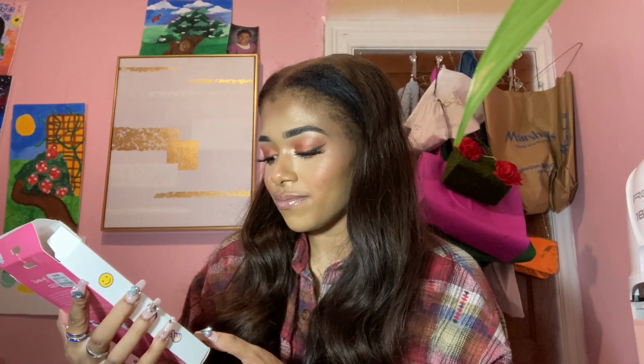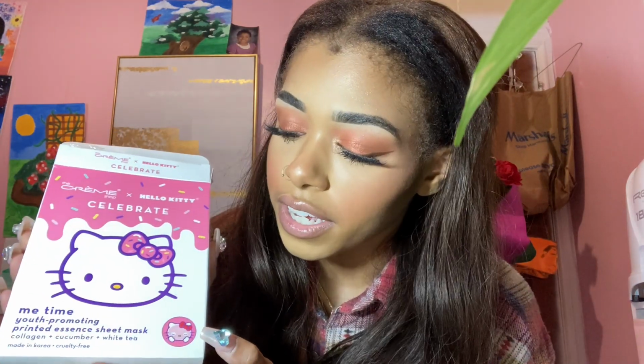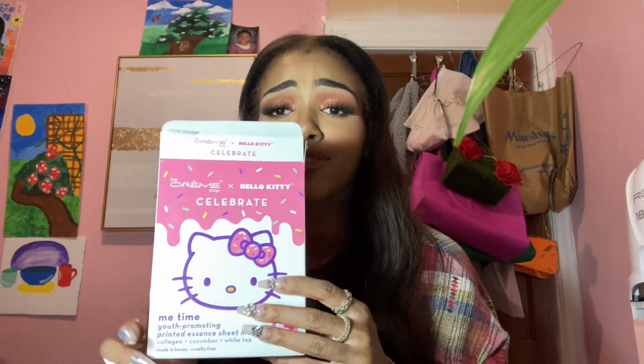And then, because we love Hello Kitty, I have these Hello Kitty youth promoting printed essence sheet masks with collagen, cucumber, and white tea. And yes, when you put them on, you kind of look like this little Hello Kitty in the corner. It literally is the shape of Hello Kitty. They're so cute. And I love these masks, not just because they're Hello Kitty and it makes me look like a cat when I put them on.